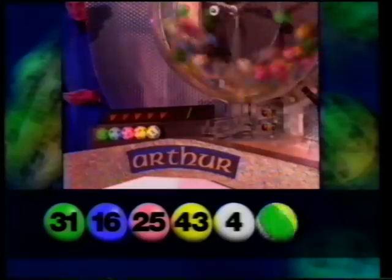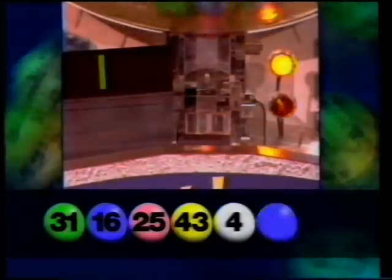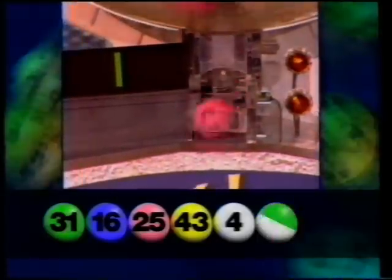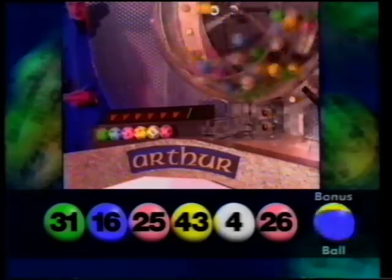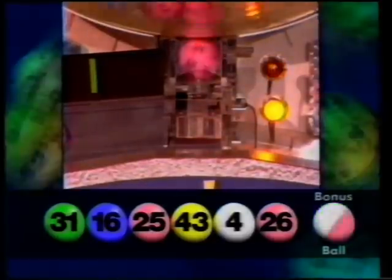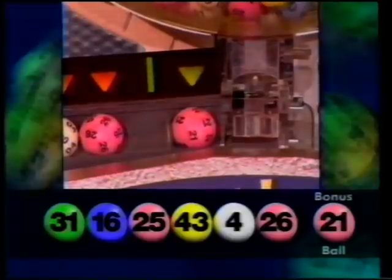Number 4. We now wait for the all-important sixth number. £8.2 million resting on this one. Here it comes. And the sixth number tonight is number 26. Number 26. We now wait for the bonus ball. And tonight's bonus ball is number 21.